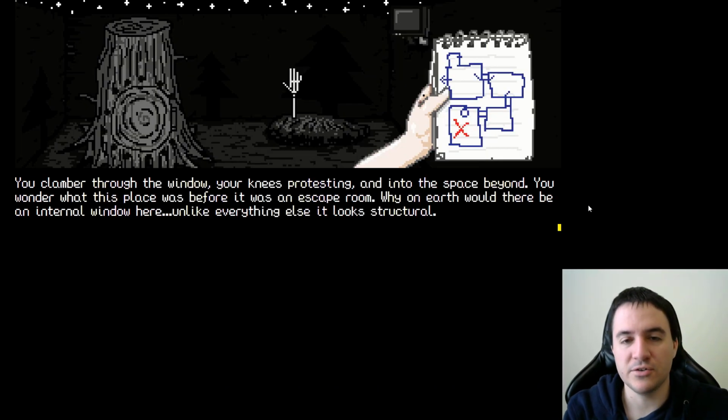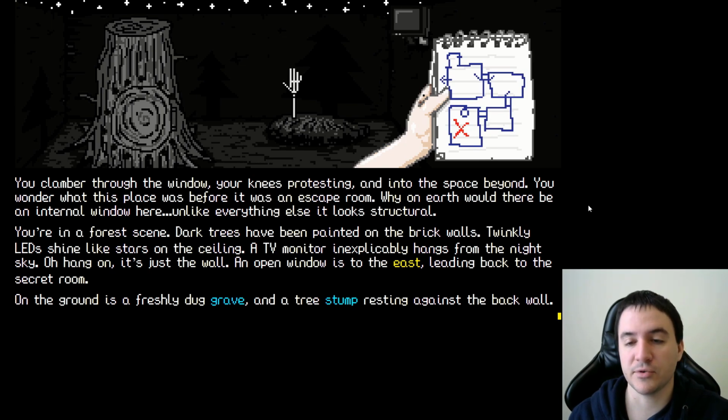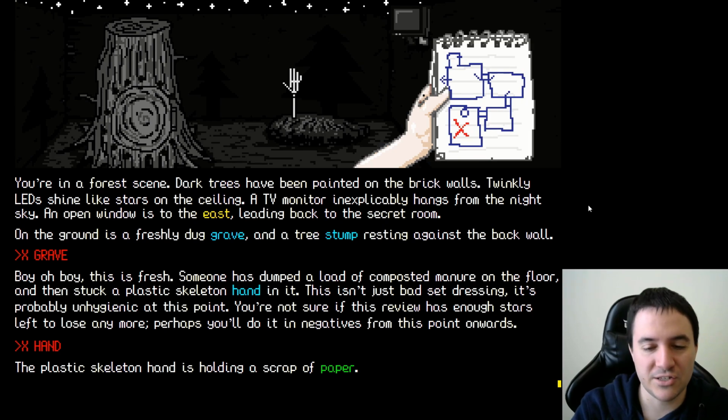You clamber through the window, your knees protesting, and into the space beyond. You're in a forest scene. Dark trees have been painted on the brick walls. Twinkly LEDs shine like stars on the ceiling. On the ground is a freshly dug grave and a tree stump resting against the back wall. The plastic skeleton hand is holding a scrap of paper.